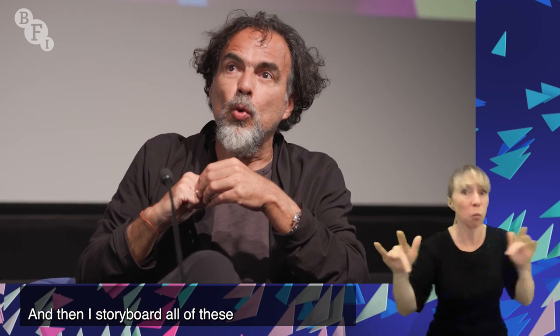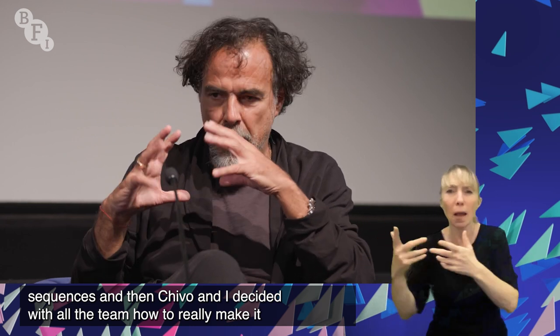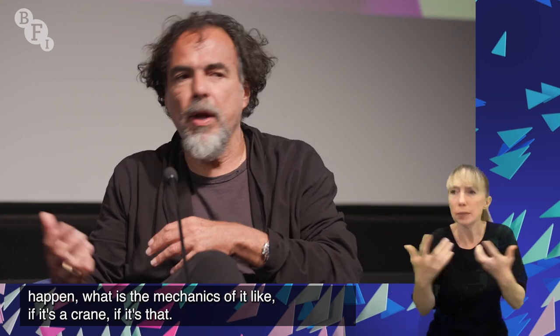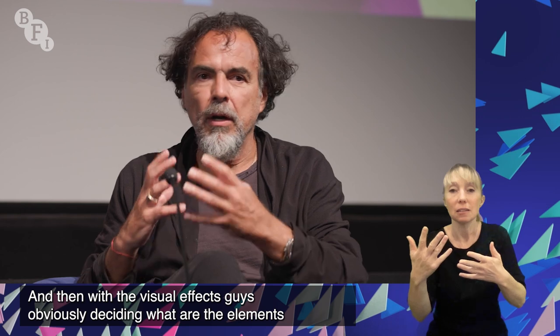And then I storyboard all of these sequences. And then Chivo and I decide with all the team how to really make it happen. What is the mechanics of it, like if it's a crane, if it's that, and then with the visual effects guys obviously deciding what are the elements to be shot and how we're going to blend it.